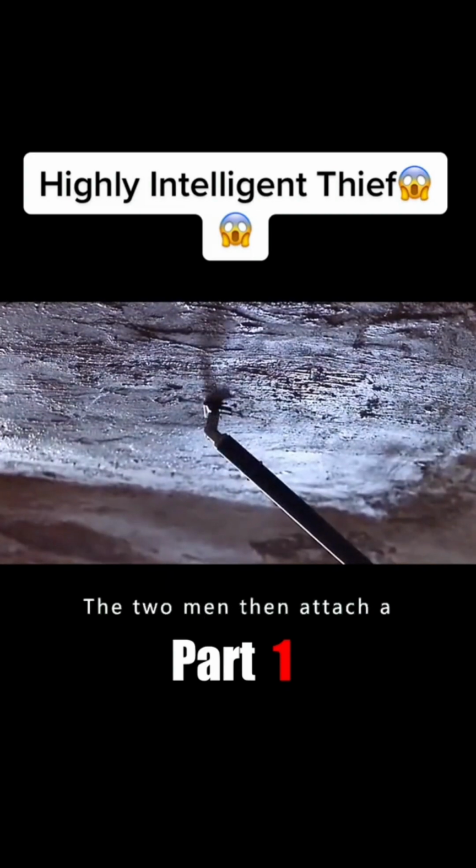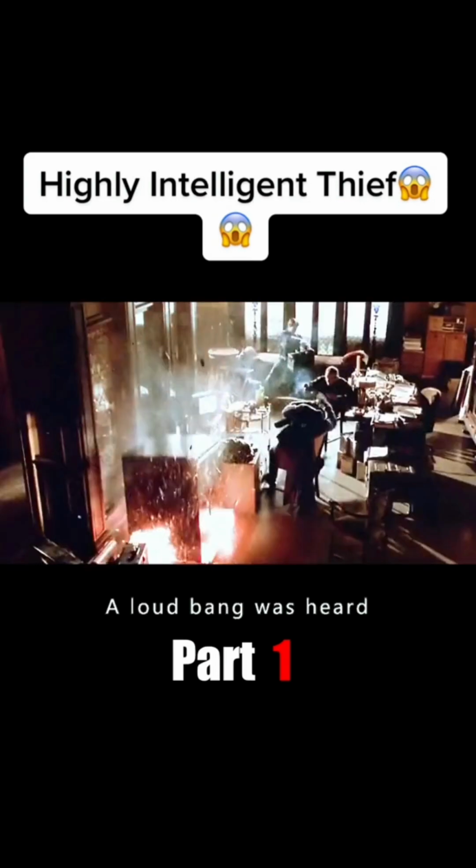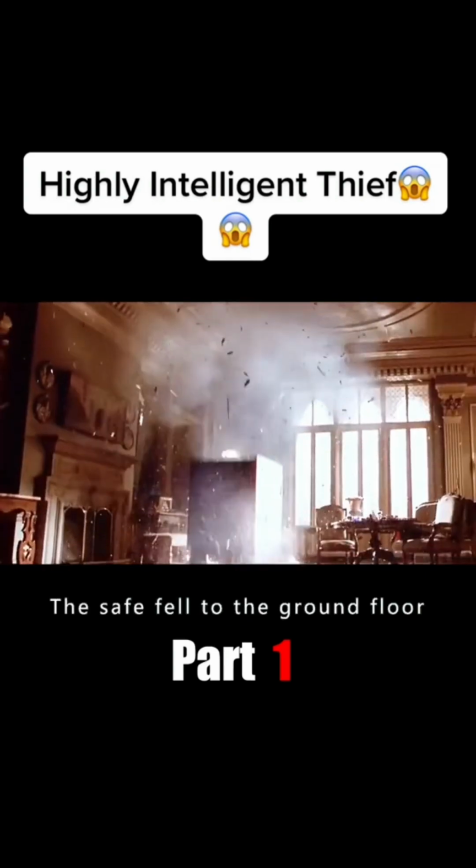The two men then attach a detonator to the explosive. As both men press the switch at the same time, a loud bang was heard. The safe went straight from the third floor. The safe fell to the ground floor.